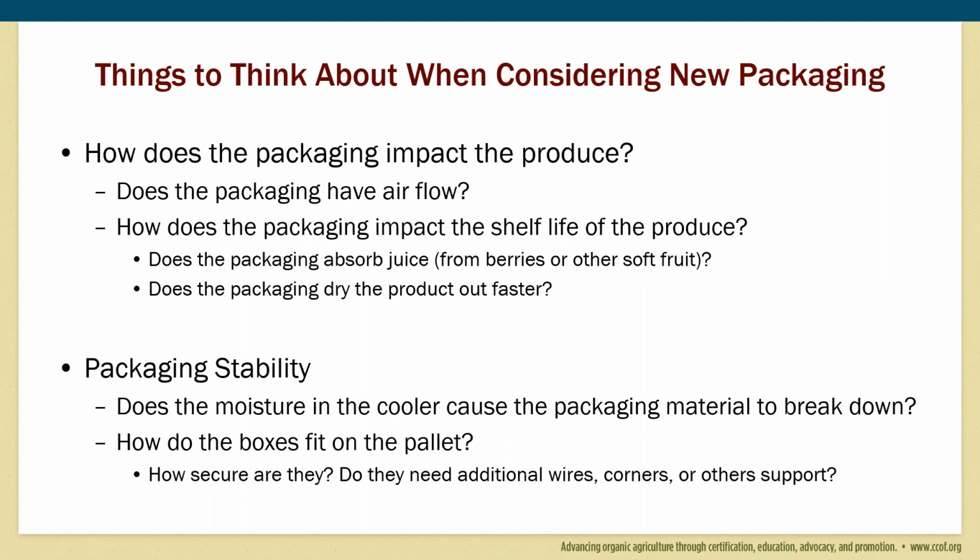Also, how does the packaging impact the produce? Does it have airflow? Does it impact the shelf life of the product? Oftentimes some packaging absorbs juice, say from a raspberry, and that's desirable, right? Because you don't want a customer picking out a pint of berries when it's all juicy and dripping on them. So some of those fiber containers are actually really good for things like raspberries, but might not be good for other things. They might dry out other things. So those are some things to consider when you are thinking about what packaging to choose.